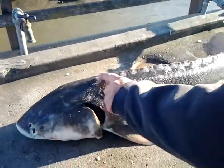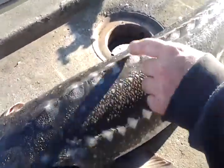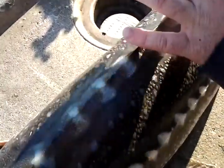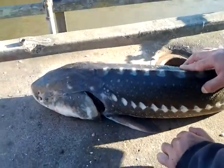This sturgeon has razor sharp, these are razor sharp right here. Well, not quite like you're shaving your beard razor, but these are sharp. They'll cut you here. You can see them move, and they have them down the sides here like this. These are obviously for protection.